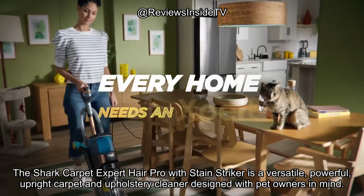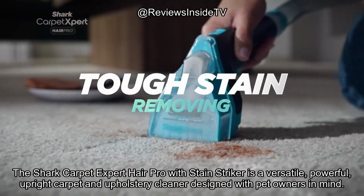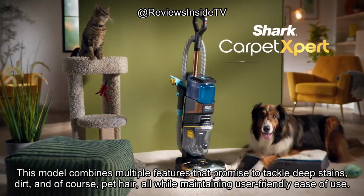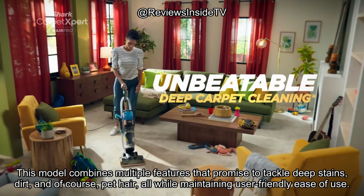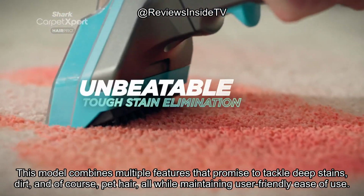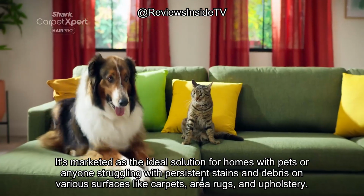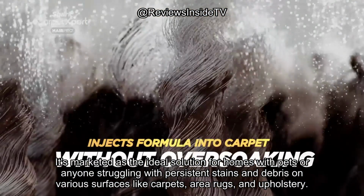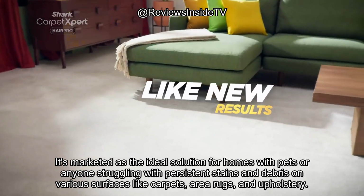The Shark CarpetXpert HairPro with StainStriker is a versatile, powerful, upright carpet and upholstery cleaner designed with pet owners in mind. This model combines multiple features that promise to tackle deep stains, dirt, and of course, pet hair, all while maintaining user-friendly ease of use. It's marketed as the ideal solution for homes with pets or anyone struggling with persistent stains and debris on various surfaces like carpets, area rugs, and upholstery.